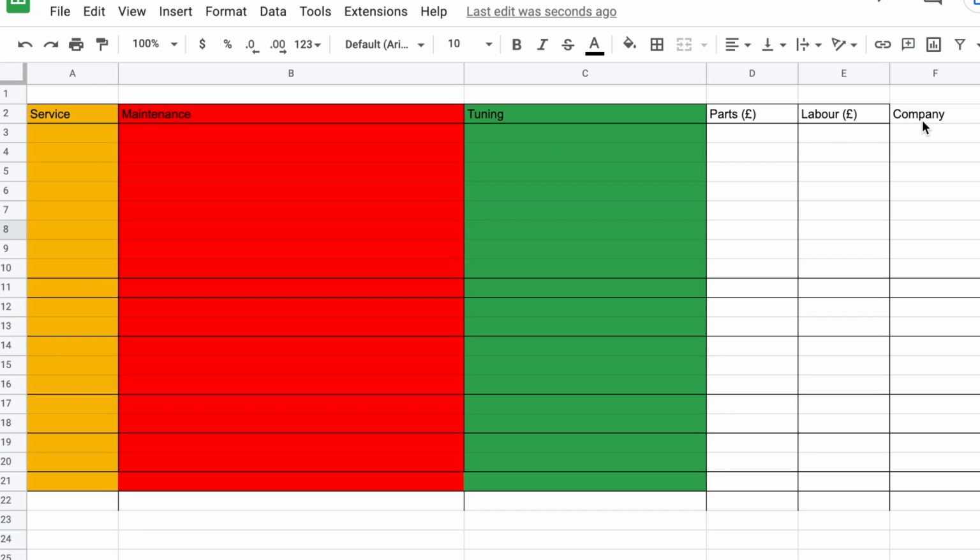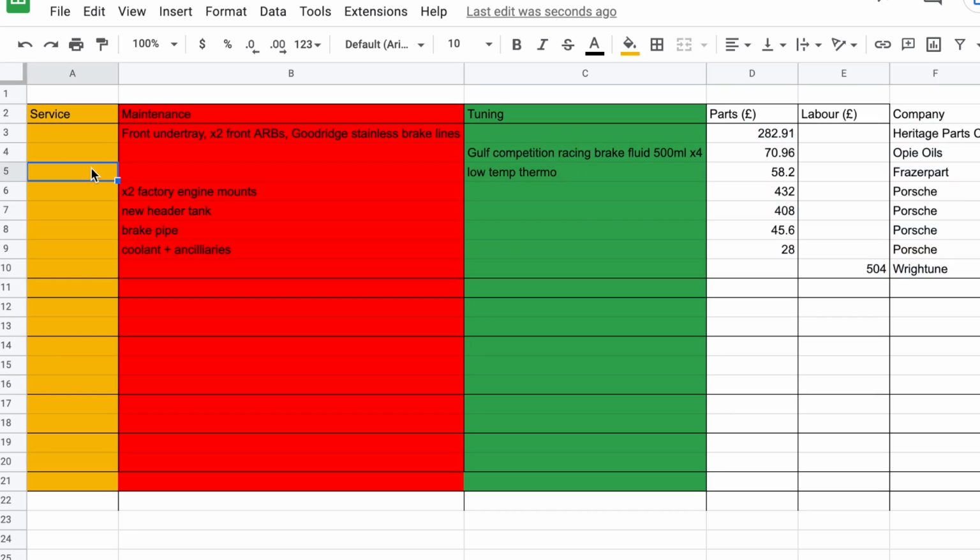So that was a load of stuff that I picked up from Heritage Parts Centre that included a front under tray, 2 front anti-roll bars because the bushes had perished on mine, they're an MOT fail, and Goodridge stainless brake lines. Now, although that is a performance upgrade, I've put it in the maintenance because the brake lines on my car were corroded, so I'd have had to have replaced them anyway. That came in at 293 quid, just under.